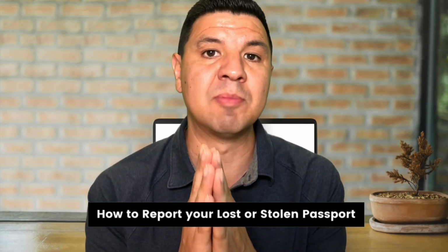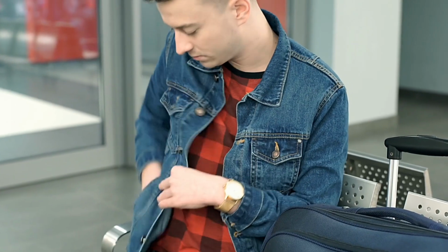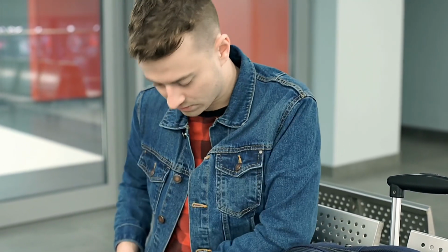The first and probably most important step is to make sure your passport is actually lost or stolen, because once you report it, your passport becomes invalid and you will not be able to use it again, even if you find it later. So you want to make sure you've exhausted locating your passport before you go on to the next step, which is to report it lost or stolen.